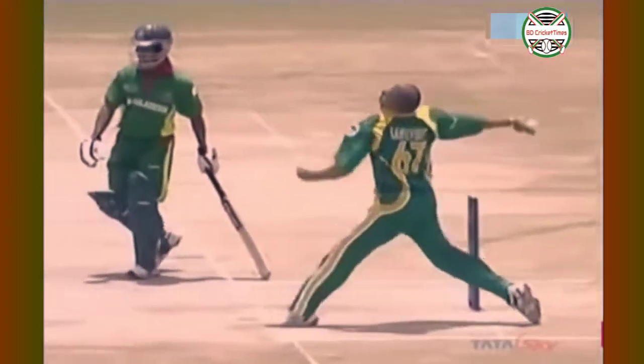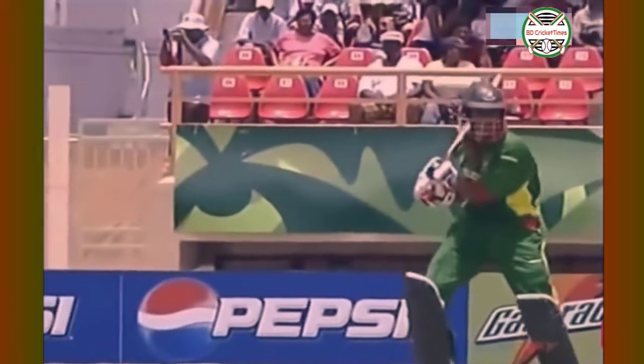It's the first boundary for Shakib Al Hasan. Created the width, it's not provided by the bowler. Getting right on top of the ball, getting high on his toes to make sure he hits it into the ground and not in the air because there are 2 fielders there. Very good placement. Good handwork.